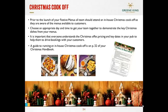Christmas cook-offs, guys. For those sites that haven't done the menu before, I would urge you to do a Christmas cook-off and go through some dishes if you haven't tried them before. It's really important that you do that. There's a guide in your Christmas handbook, which the GMs would have got at a Christmas roadshow. So please follow that.